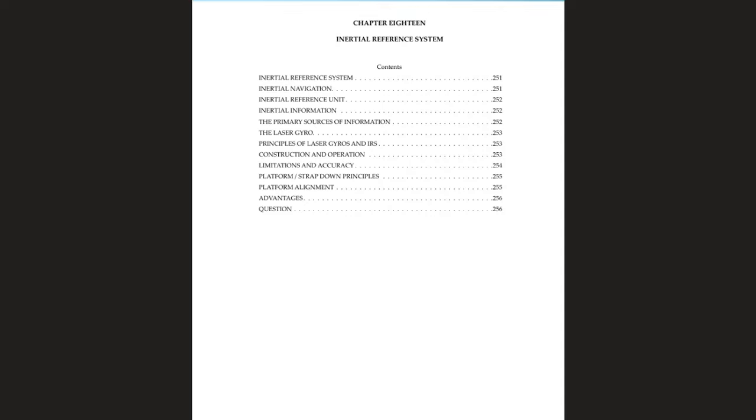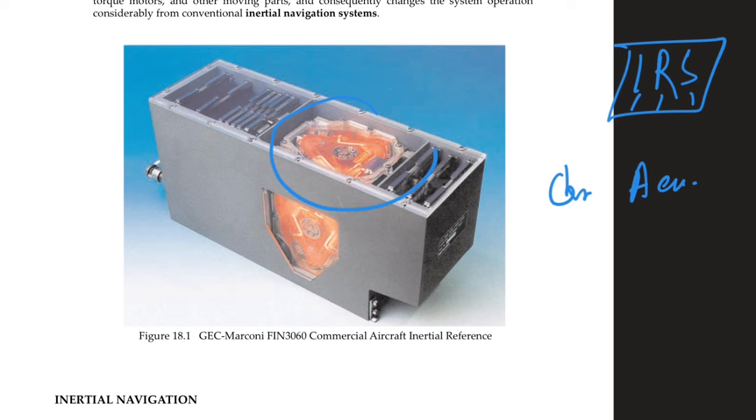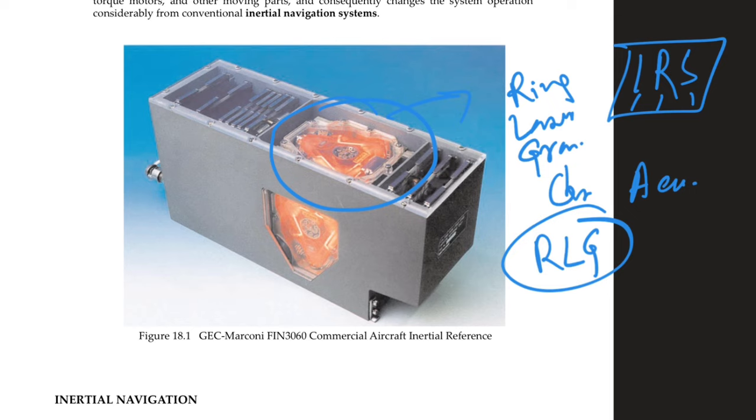Now comes our next topic, which is IRS, Inertial Reference System. The Inertial Reference System is a similar kind of system to the INS, where the physical gyros and accelerometers are replaced by ring laser gyros. This is a modern system, and you can see there are three RLGs in one IRS device. So in the aircraft, you have three such IRS devices.